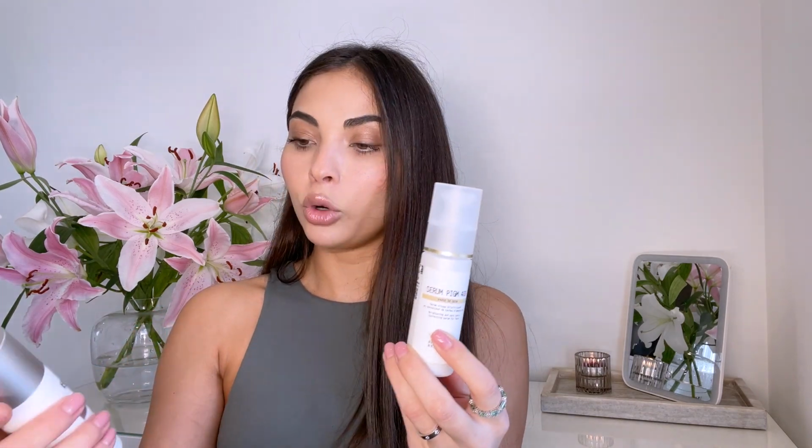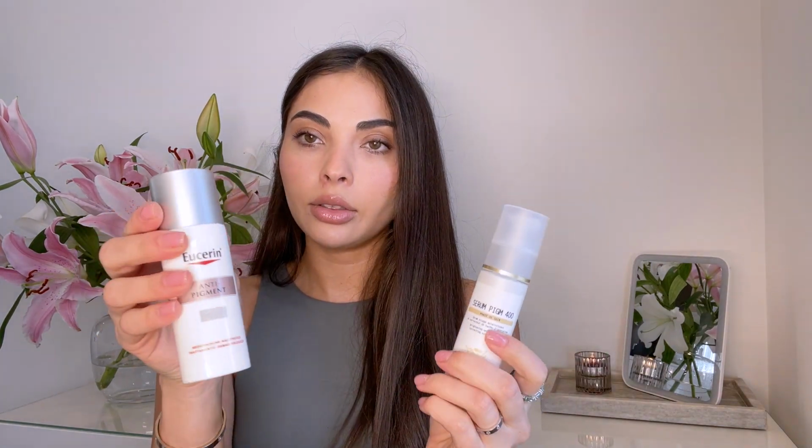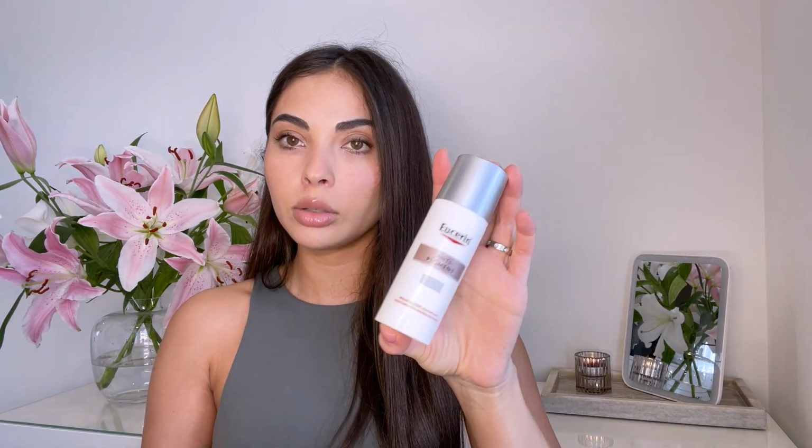And for my moisturizer, I use the Eucerin anti-pigment. I'll show you two moisturizing options, but on most evenings I like to use this serum and this Eucerin afterwards to hydrate the skin. I just really like the texture of this one, and I feel like it does such a good job, not only in helping reduce hyperpigmentation, but in hydrating the skin. My skin feels really smooth after using this product, and that is why I love it so much.